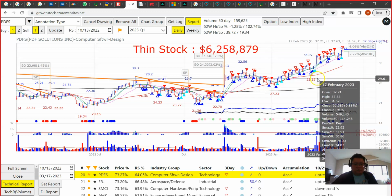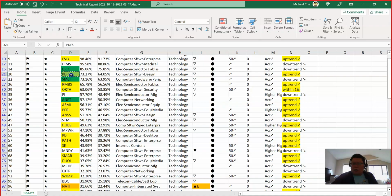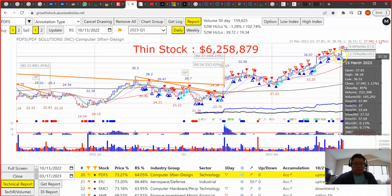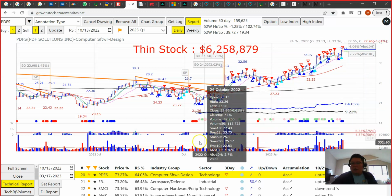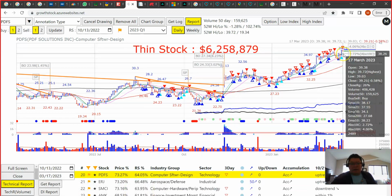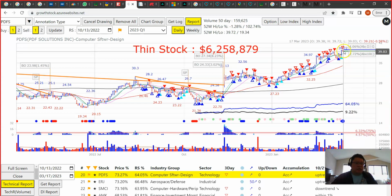PDFS is another one. This one I own for trading right now, and it's doing really well. Here's some of the buy signals on Tuesday and Thursday. It bounced off the 10-day, so those two days could have been buys. And then Friday, look at Friday, it barely gave up anything. This is exactly what you want to see. After a strong bounce on the 10-day, the next day it barely gives it back. Those are good signs that the trend will probably continue higher.